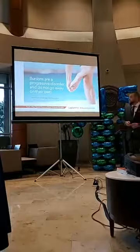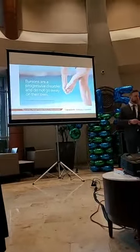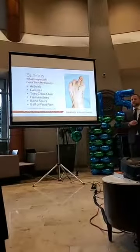So again, progressive. They don't go away on their own. So you can't just wish it away. You can't go buy a splint. You can't go buy a funky insert or shoe. That's just not going to make that go away. So what happens if I don't treat my bunions?